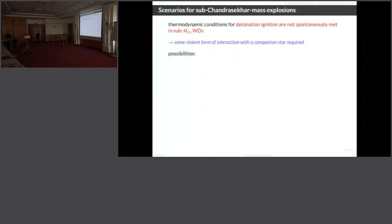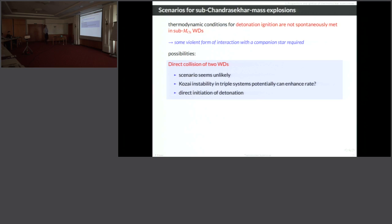Okay, so this is how deflagrations and detonations can ignite in white dwarfs. Of course, we still have to provide scenarios for how this happens, especially in the sub-Chandrasekhar mass white dwarfs, to trigger a detonation. The thermodynamic conditions for a detonation ignition are not spontaneously met in sub-Chandrasekhar mass white dwarfs. Therefore, a violent interaction with the companion star is required. For that, several possibilities have been suggested. The first is just a direct collision of two white dwarfs. You smash two white dwarfs onto each other, and this is then thought to give rise to a strong shock wave. In this case, you could have a direct ignition of the detonation.